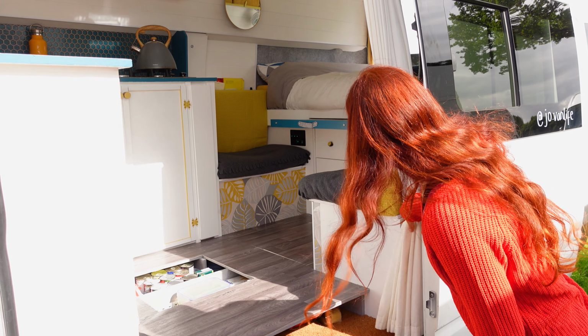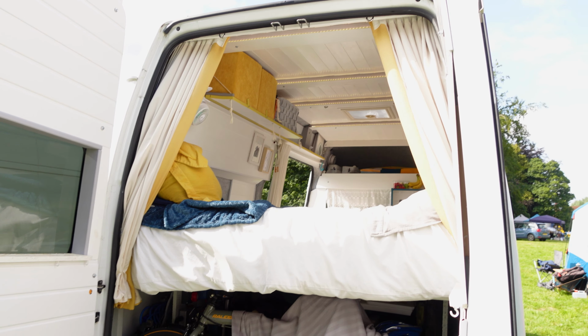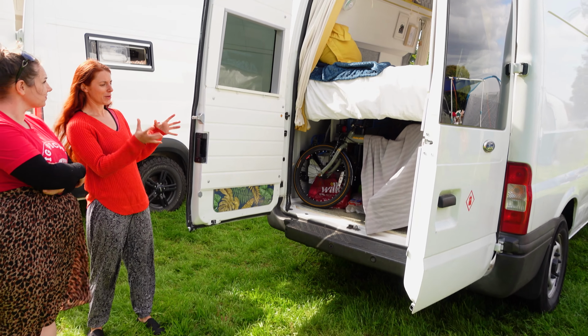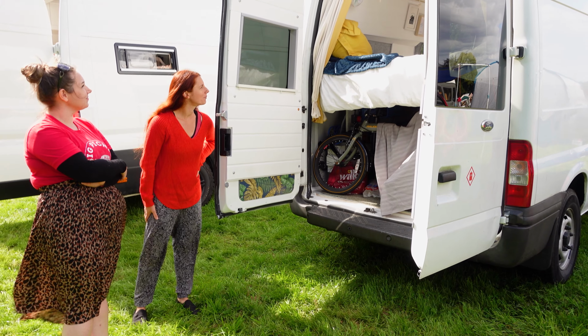It worked so well. Yeah, it's very beautiful. I'm always amazed. It's only a medium wheelbase. I can still fit in a parking bay at Sainsbury's. I get a whole tiny home and I can still fit in a normal parking space. So that always amazes me.